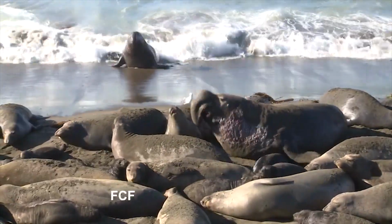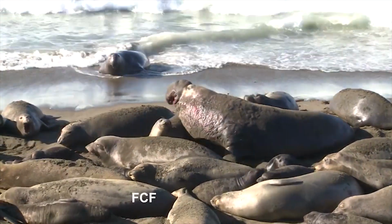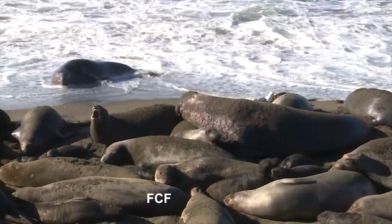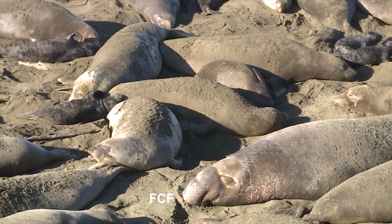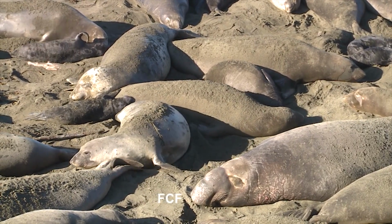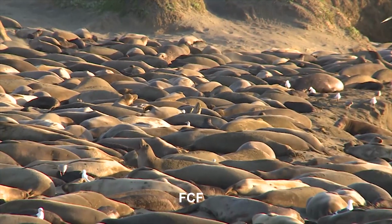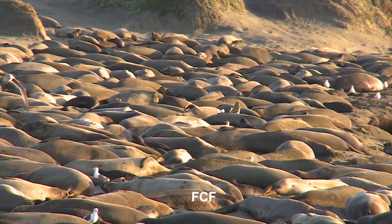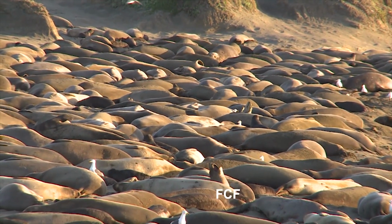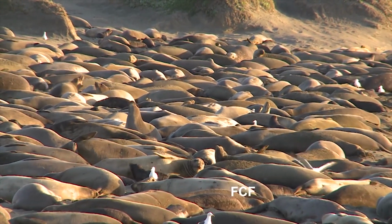Up through the early 20th century, elephant seals were heavily hunted for their blubber, which was used for oil in lamps and as a lubricant. The surviving population of seals dropped to about 50 individuals on a remote Mexican island. Extinction was imminent. But then Mexico declared them a protected species. So from these few individuals in the early 1900s, the population has grown to 250,000 today.